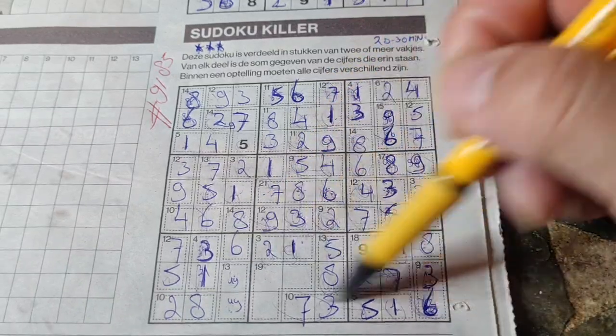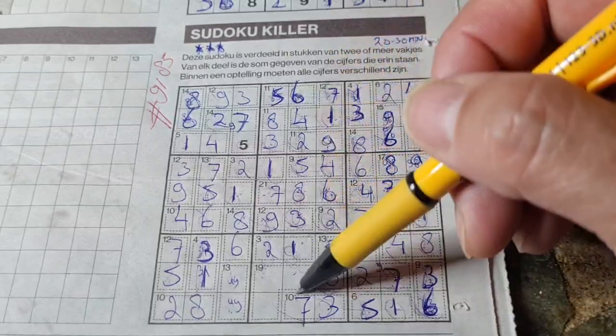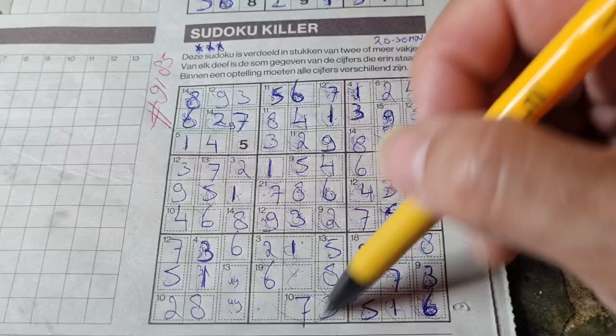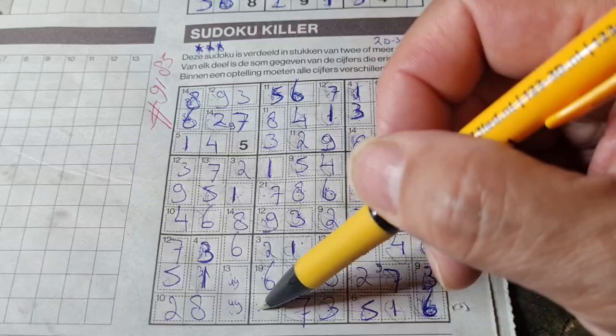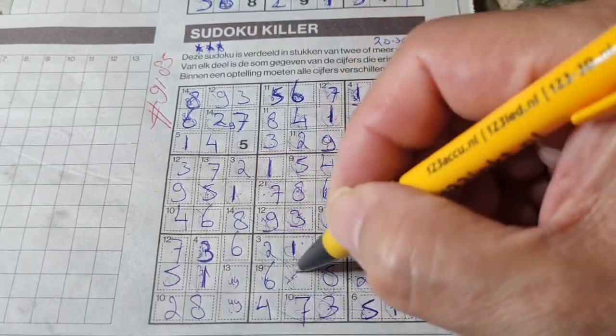6 in this row, 6 in the last row, so the row between only 2 places left, 6 should be here or there. We have a 6 in this column, middle column, no 6 there, 6 should be here. And 2 numbers left in this big square for numbers 1 and 2, the 3, 4 is missing. The 5, the 6, the 7, 8, 9 is missing, 4 and a 9. We have a 4 in the middle column, no 4 there, 4 should be here and a 9 goes there.